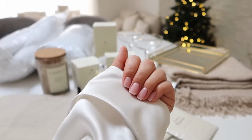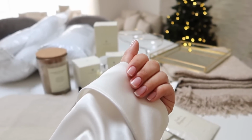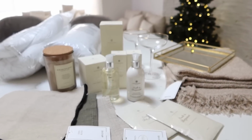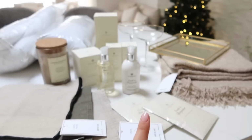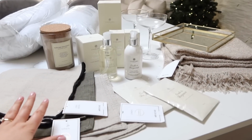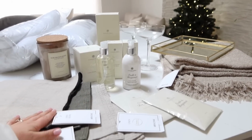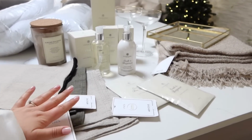Done, and I did them a little bit shorter this time, but you know I love my Frenchies. Oh, it looks so stunning. And you also know that I love homeware shopping, so I picked up a few things that are a little bit Christmassy but still kind of neutral.